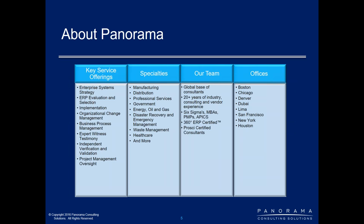Okay. So anyway, a little background about Panorama for those of you who aren't familiar with us. We're a leading independent ERP consulting firm. What that means is we provide an independent voice regarding ERP initiatives and vendors out there in the industry. A lot of what we do is working with clients on their particular strategies. We have offerings such as enterprise system strategy. What that means is we provide a holistic evaluation of your personnel, processes, and technology. And folks are looking for some kind of transformative type engagement, so we help you navigate what that is and what that should mean for you.